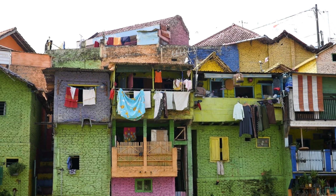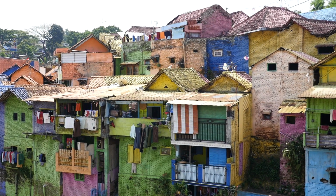You can see over there, some of the homes have washing hanging outside their windows. So you can see that it's a real village with real people living in it. It's not a show village like some of the other villages that we've seen.